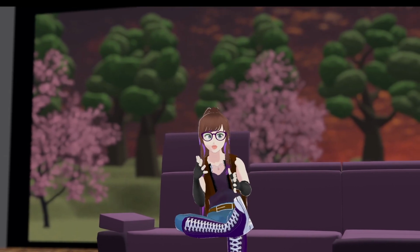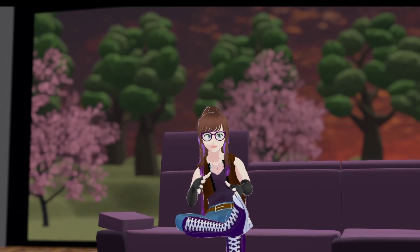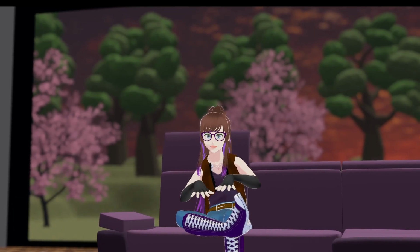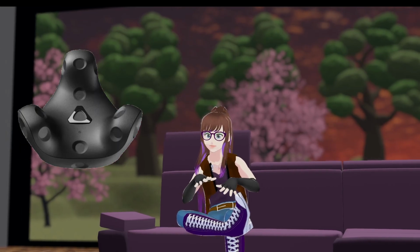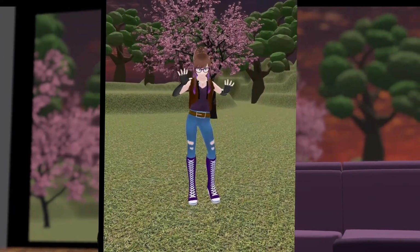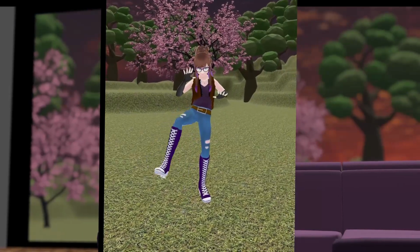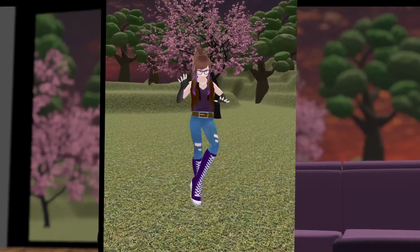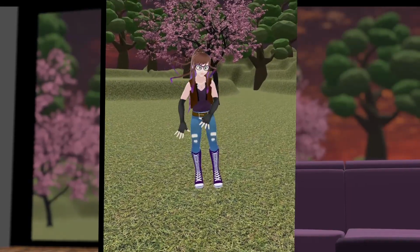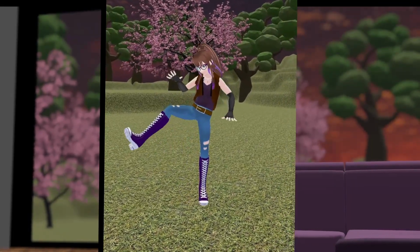So how well do they track? Since in their tech they are similar-ish quality to Vive's own trackers, they track decently well. Movement is precise enough, depth is also well tracked, unlike the phone option, like using a phone camera, webcam or whatever, which doesn't track depth at all.